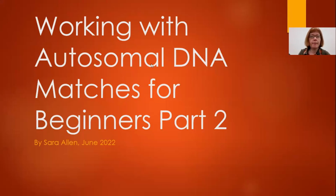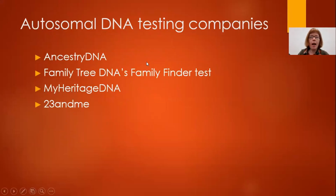And just a quick review from part 1. So real quick review from the beginning is what these are: autosomal testing companies. There's 4 major autosomal DNA testing companies, and that's Ancestry DNA, Family Tree DNA's Family Finder Test, MyHeritage DNA, and 23andMe.